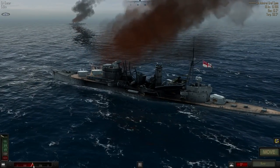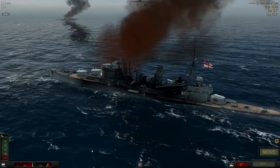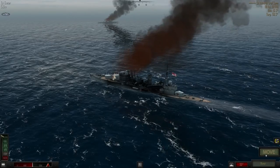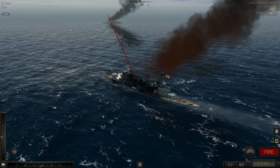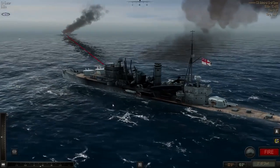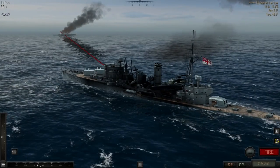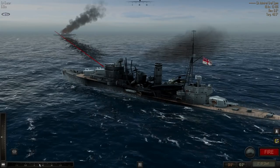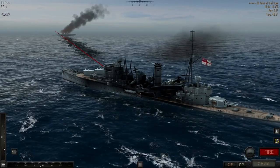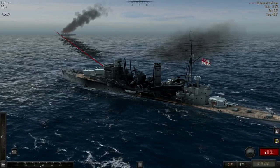Right. Right, where are those torpedoes? Let's try and narrow our profile. We can't do much because we are damaged. Let's lock onto that rear turret. Where are you? There you are. 9.7. Fire.